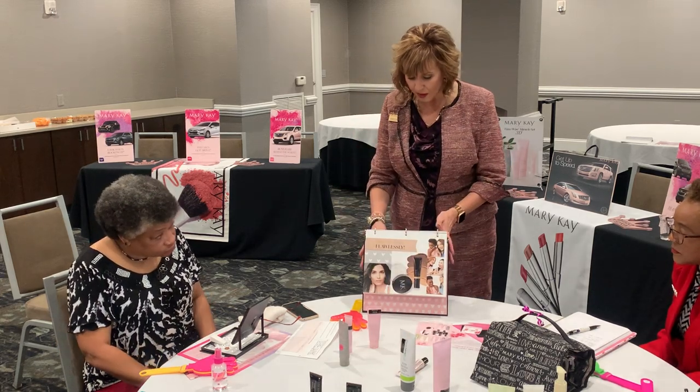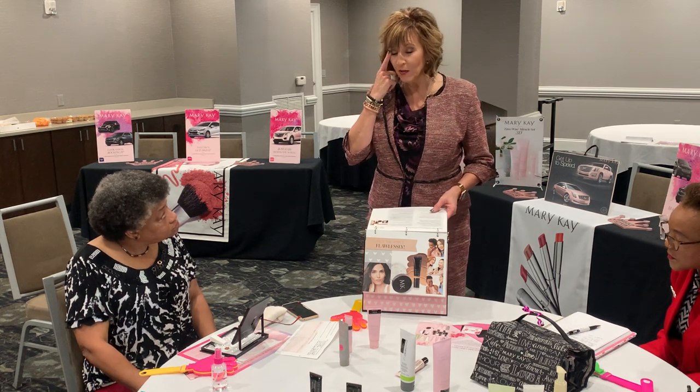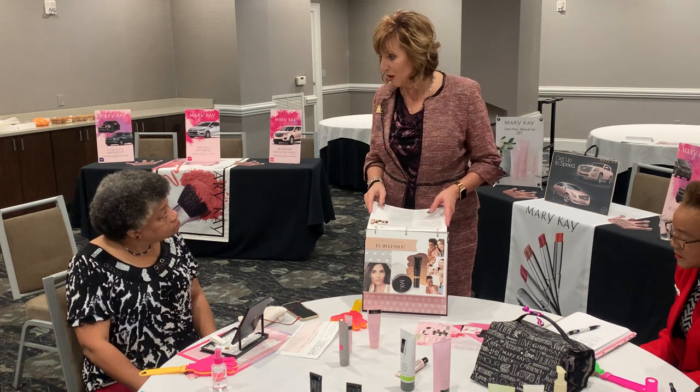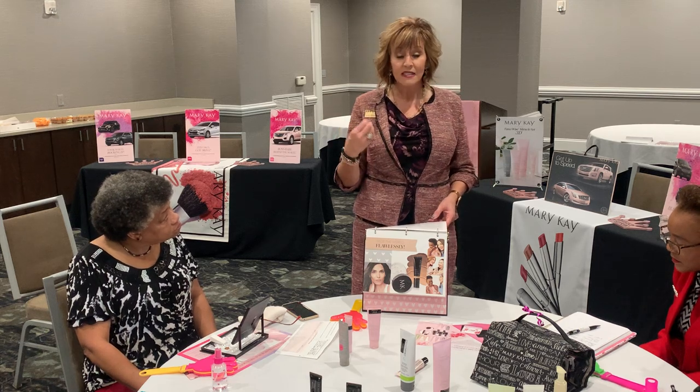So we're gonna put that on. We have several primers in Mary Kay. We have an eye primer, before you put dry makeup on. We have a lip primer. We have the foundation primer. We also have a lash primer. So primers are just something you use before the next step to help it last and stay on.